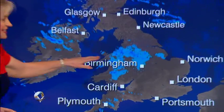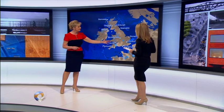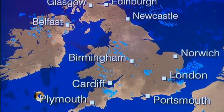Well, it's been really interesting this morning because we've had such a variety of weather. Now, the reason is we've got a weather front. Here it is, sinking southwards. And this weather front's produced some rain, some sleet and some snow. It's continuing to weaken as it pushes south. Behind it, we're dragging in some colder air and clearer skies.